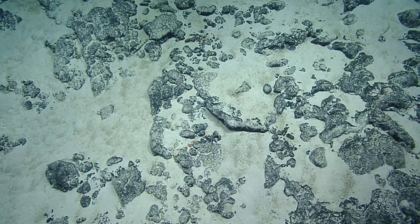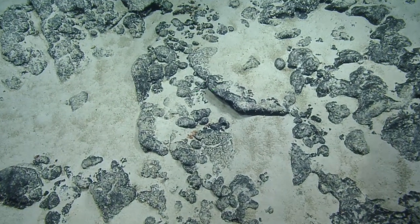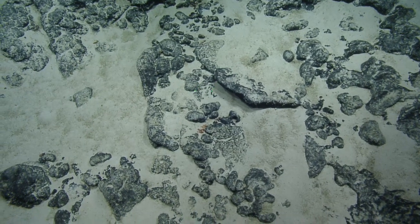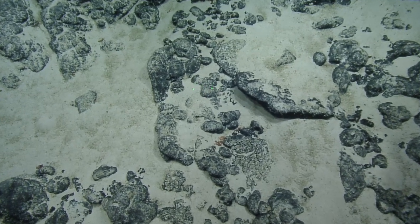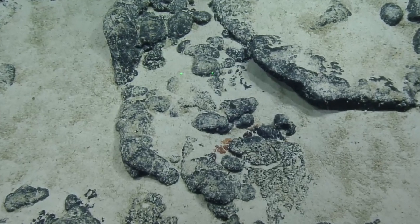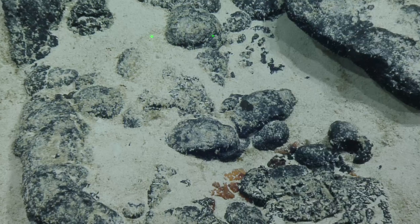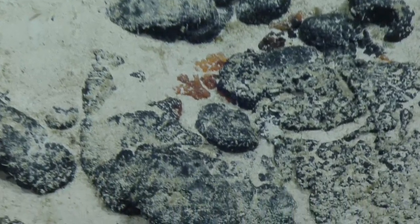For everybody tuning in from home, we are currently exploring the northern flank and summit of Seamount 9. Our expected dive duration is about 22 hours with a max depth of 3,100 meters. If you have any questions, please send them in. Our team would be happy to answer them for you. Also, check out nautiluslive.org.